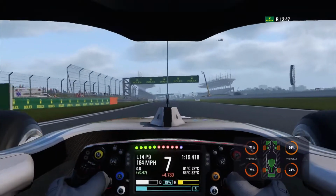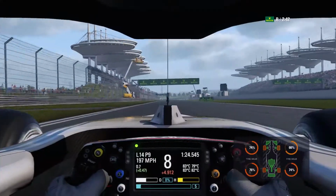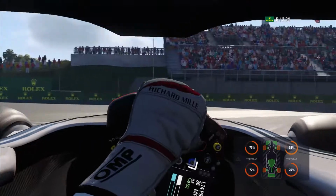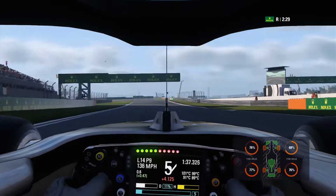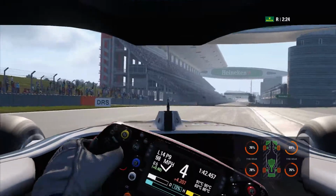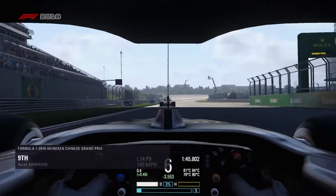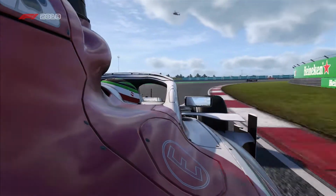Oh, we might have a gap here. It's gonna have the DRS, but I think we're up. We got out of that turn good. Come on, one good braking point here. P9 if we can get it. Last corner. I think we got it. Can we get on track? Yes! We got him! Just barely beat Alonso. Hang in for 9th. There we go. Good job.